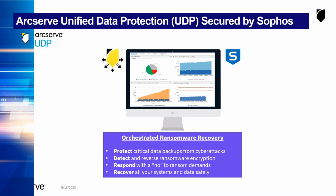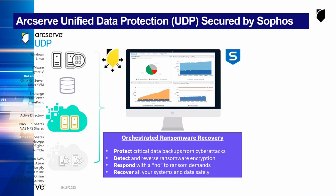Okay, so number one, when we talk about unified data protection, whether it's hardware or software, we give you that license for Sophos Intercept X Advanced Edition. That is going to protect that backup system itself and the data residing on that system, to make sure that it's not going to get encrypted. Our partnership with them means we're also the point of contact for that.